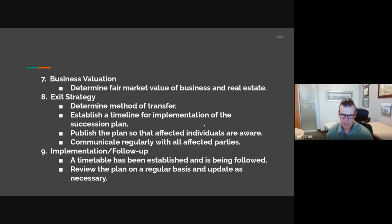From an implementation and follow-up perspective, make sure you've developed a timetable and that it's being planned. The timetable could be to meet with our attorneys to discuss the entity, talk to our tax advisor to discuss taxation, and really come up with a timetable to make sure that you are accomplishing all the things you need to accomplish, and not just putting them off to one day. Oh yeah, next time we do our taxes, maybe I'll ask a couple questions. And then review the plan on a regular basis and update it as necessary.